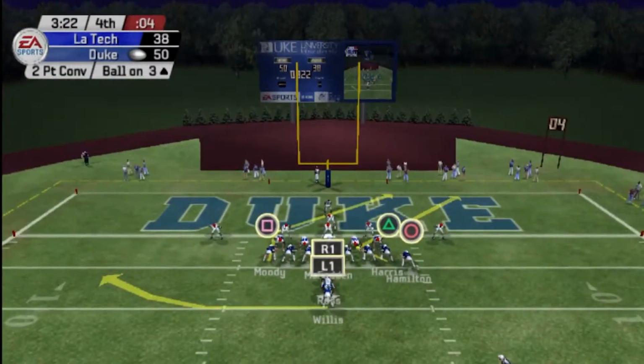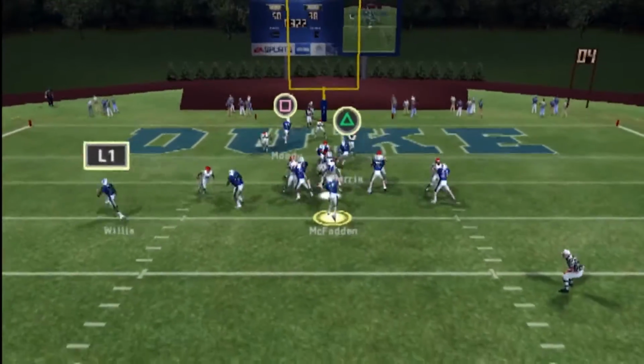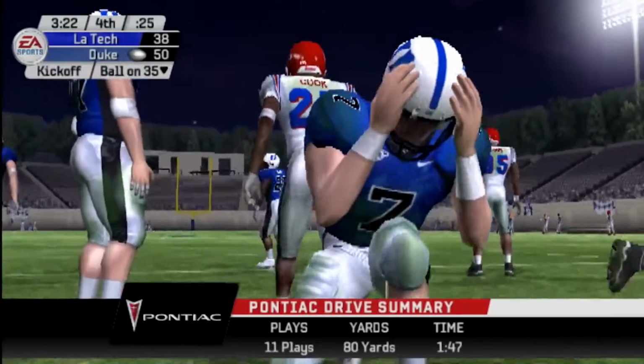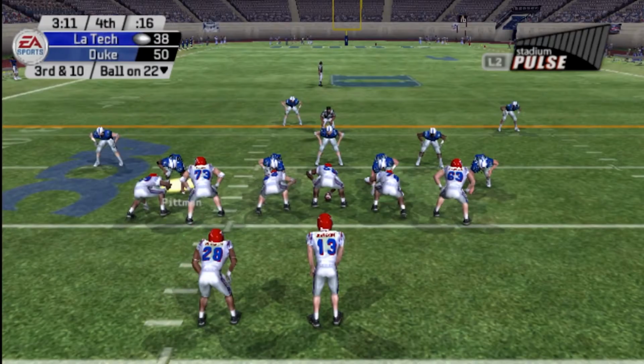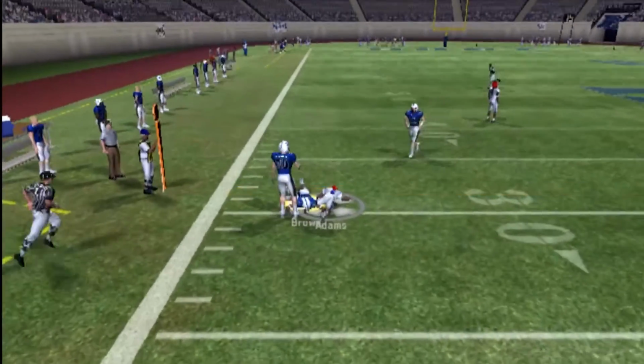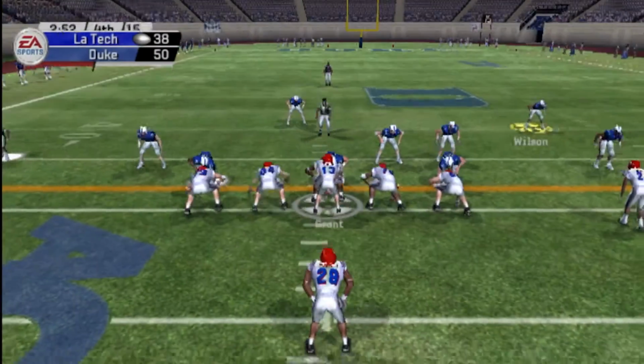Coach Danny Jones is calling for 2. We do oblige, and it's knocked down. So it is 50-38 with 3:22 to go here in the 4th. Louisiana Tech needs to score very fast. They're going to get that one to Adams, who's going to get dropped a yard short.